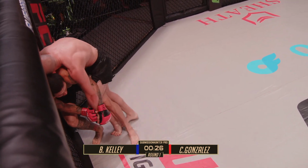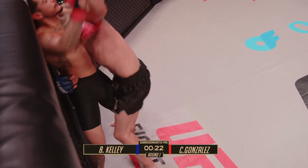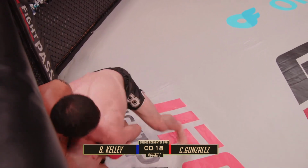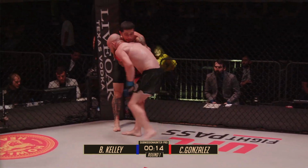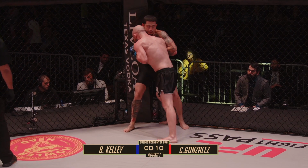Kelley's peppering these shots in. Ooh, he's looking for a trip as well on the cage. Well, Kimura attempt from Gonzalez. Used it to kind of square up. See, that get up from Gonzalez was perfectly timed. If he had stayed on bottom for this round, he would have lost this round. But now he's back on his feet. You know, it still could be anyone's round.